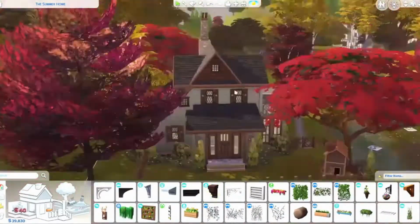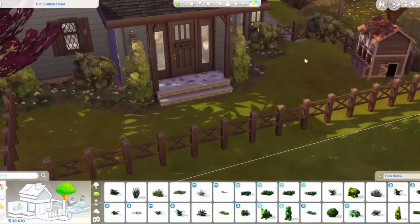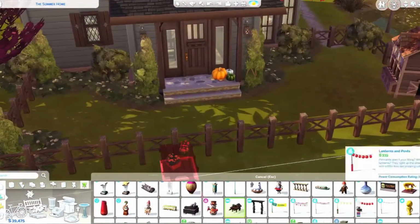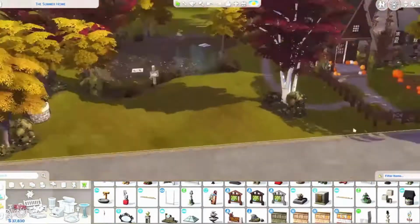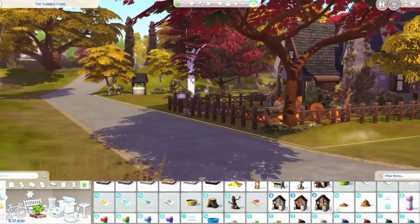But yeah, this has been so nice. I'm so happy to be back to playing The Sims and getting to explore the new content and just enjoying the game again. I've been missing that, that's for sure. So yeah, I've just been building. My dogs are just laying in their beds beside me. It's been so relaxing. It really has.